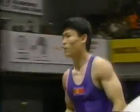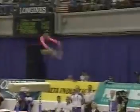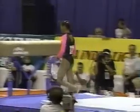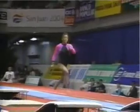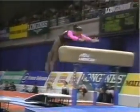Let's go quickly over to the vault area where the Pan Am bronze medalist is Anya Portuondo. Interesting strategy she's using. She's saving her best vault for last. I think it could work. This vault is worth a 9.9. Her second vault is worth a 10. Very nice power through the horse.